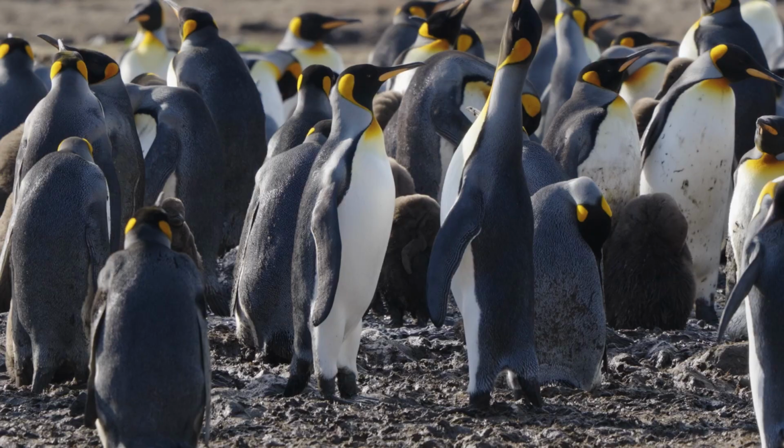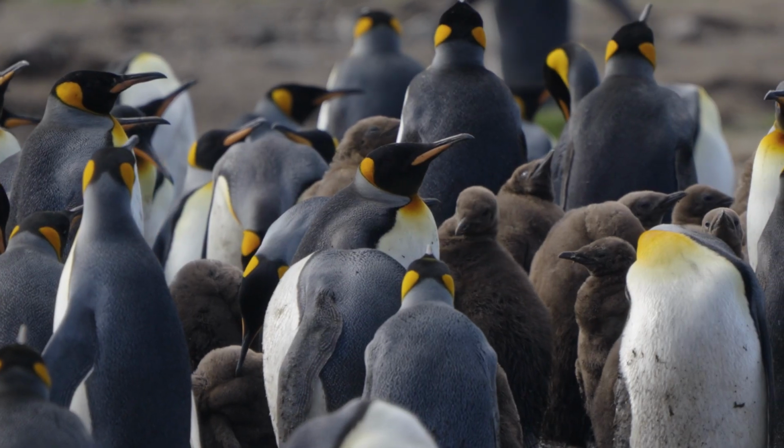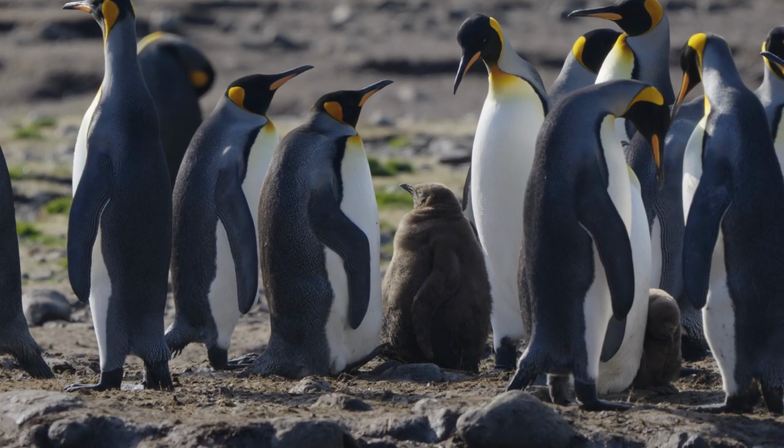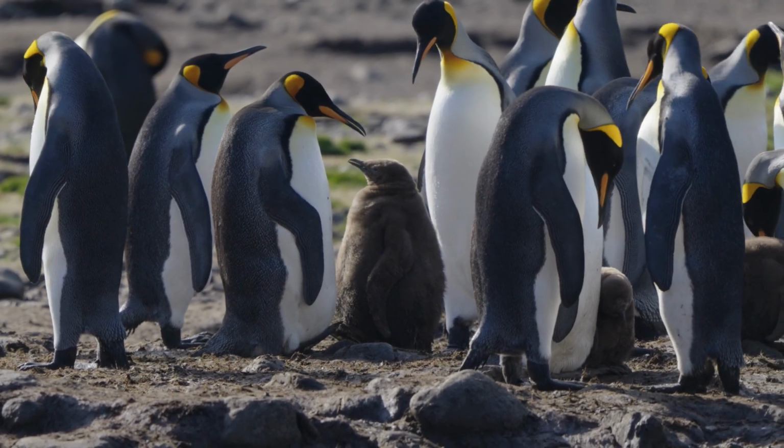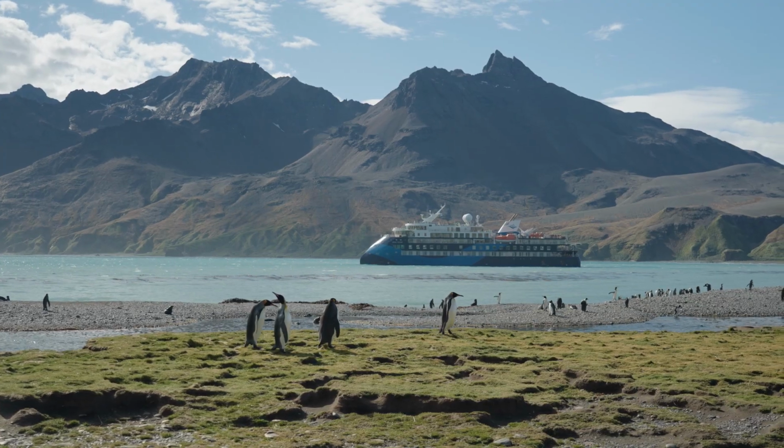A fascinating experience observing their behaviour and seeing how the adults interact with each other as well as the chicks. These are incredibly interesting and resilient birds, so a huge privilege to see them in the wild.